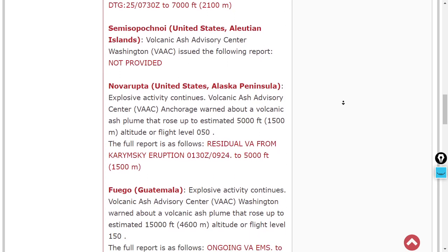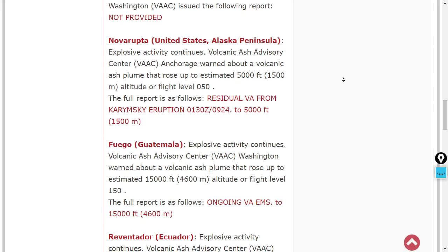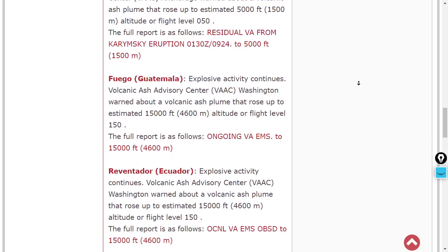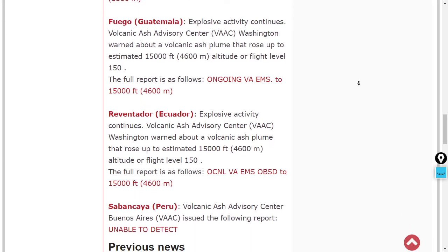And Novarupta on the Alaskan Peninsula now producing a 5,000-foot plume of volcanic ash as it explodes. Fuego exploding down in Guatemala, 15,000-foot ash plume there. Revenador exploding in Ecuador, 15,000-foot ash plume from Revenador. Sab and Kaya were unable to detect.